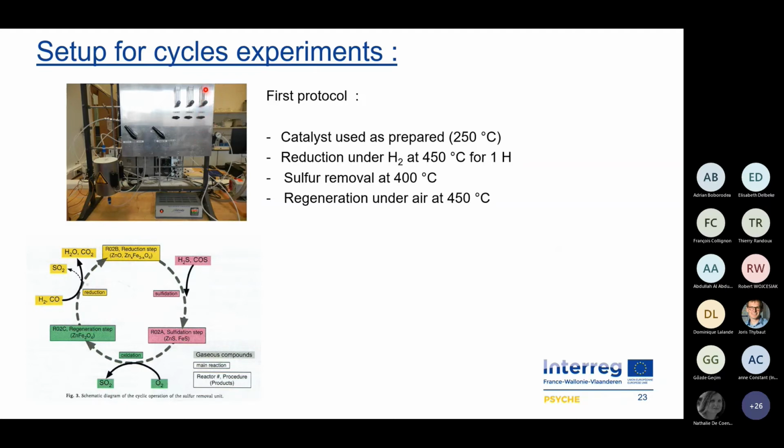We have on the inlet one way for the air, one way for the hydrogen for the reduction, and one way for the mixture of sulfur, or the type of pollutant we want to look at. And of course, we can make a bypass to have the right inlet concentration.